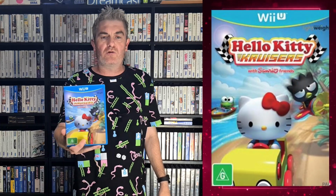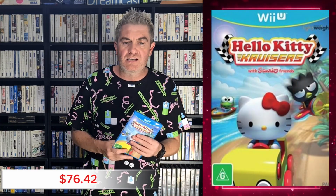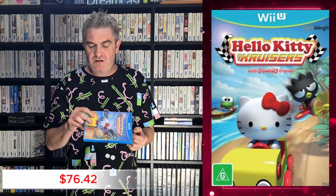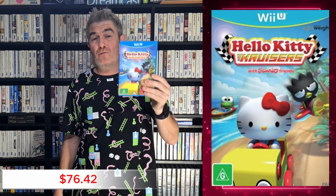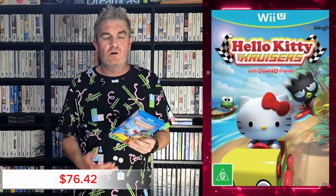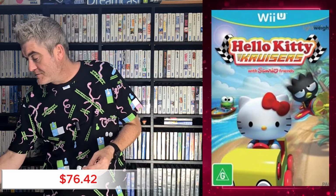So here's my first one here. Now this one here is a Hello Kitty Cruises. This one's $76.42. It's a 2 out of 5, sadly, because it sits at $59.86. So it's not too bad, but I can't say I've seen this one come up, so I grabbed it as soon as possible. I was like, done. This knocks me down to my set. Like, I'm pretty sure I only need 31 for a full set of Wii U now, so that's pretty cool.